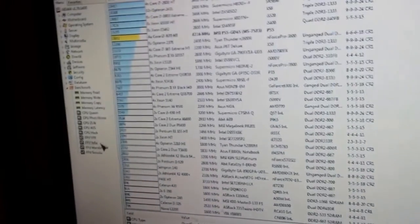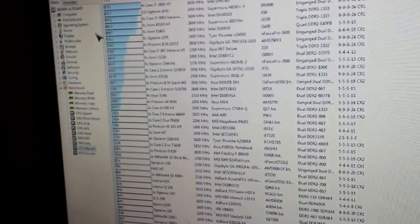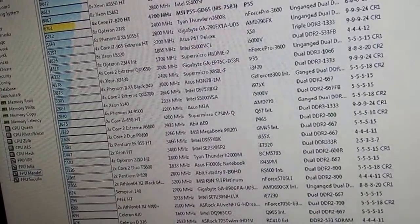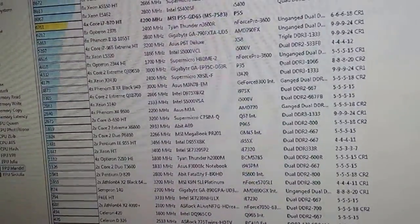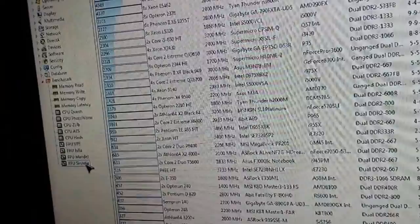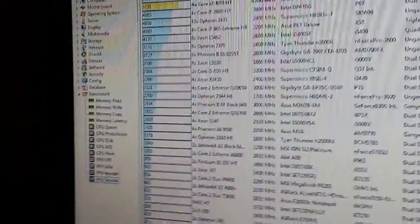Okay, so last but not least, or second to last, and this is an ADATA. You just go to the benchmark section and one by one click on every one, but hit refresh so it adds in your system. Okay, on the FPU Mandel, looks like we got 6th place at 6761 right here. And the last one, running this benchmark, looks like we're running a 3rd place.